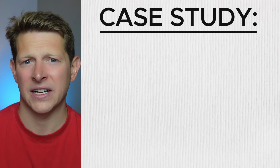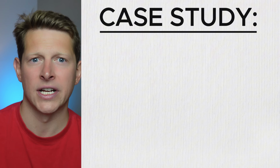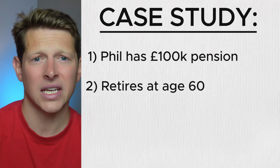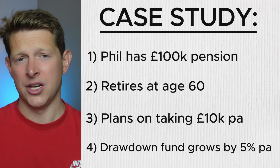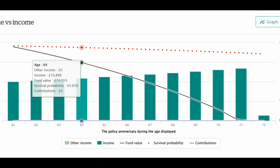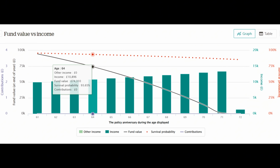Let's see an example of how it can go wrong. So Phil is about to retire. He's thinking about going into drawdown and he's got a £100,000 pension. He's age 60, plans on taking 10k a year from the pension, which will increase by inflation, and will assume his remaining drawdown pension grows by, let's call it 5% a year. In this scenario, the pension fund would run out at age 72, which, relatively speaking, is still very young.